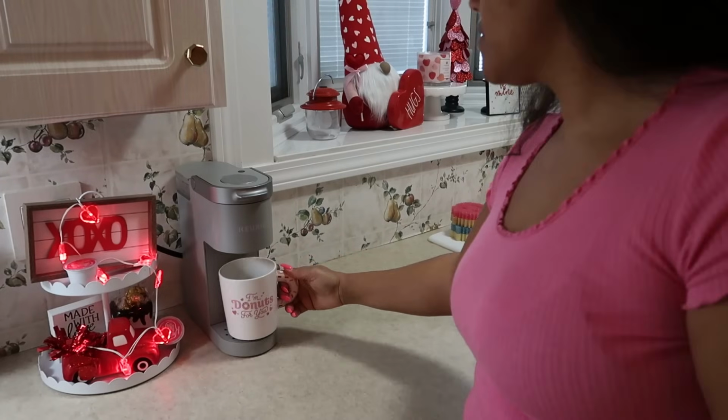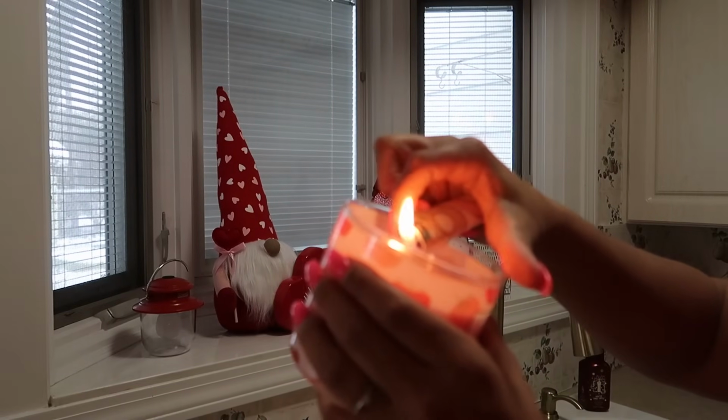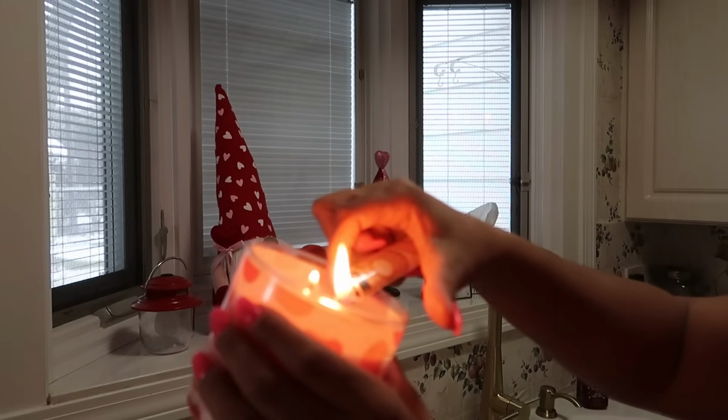I ended up finding that cute little lighter at a store that I work at as well, and I was like, oh, this is so cute. This would be great for my candles, and it matches my little donut theme, so I grabbed that.